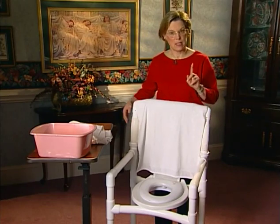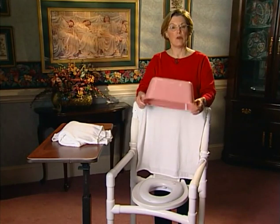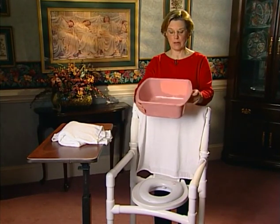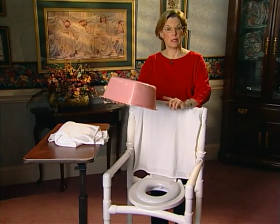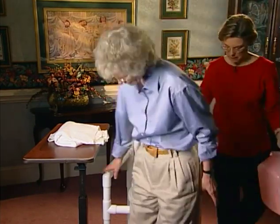But the one last thing we had to deal with is that she was complaining that her feet were dangling. And one of the things you can do is to take a very simple basin that you have around in the care facility, turn it over, and use it as a footstool. So now let's invite Anne Louise to come back and try it with these modifications.